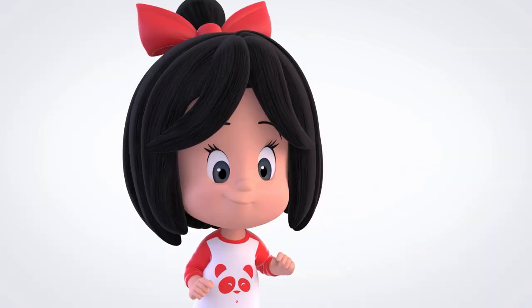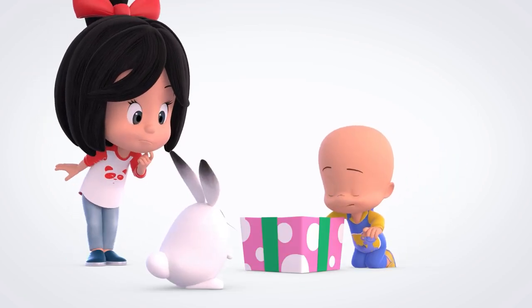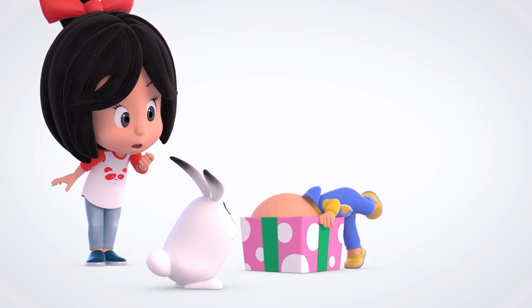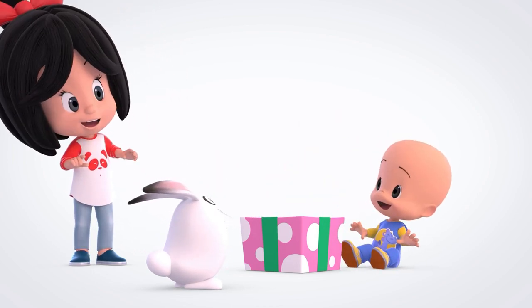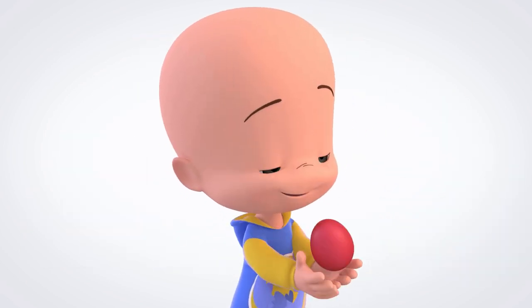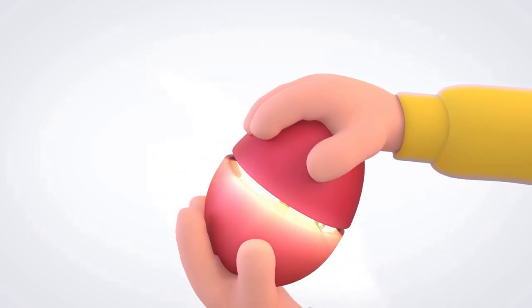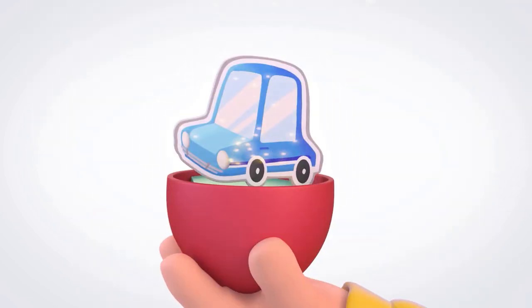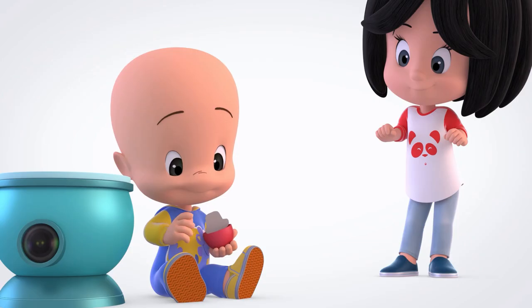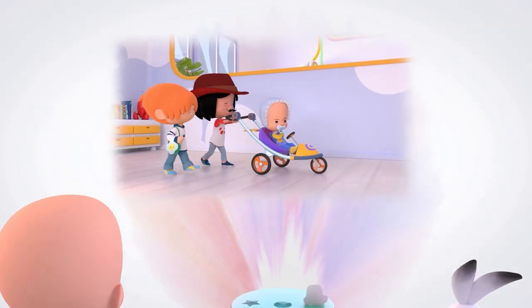Surprise eggs! Go get them! Not there. A red surprise egg! Open, open, open. Surprise, a car! Yes, a car!